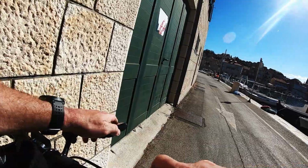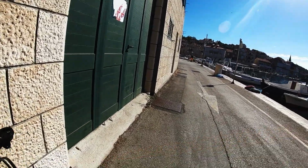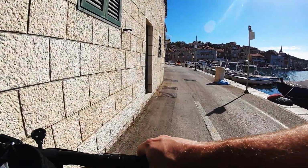So moral of the story, don't ride with your iPhone and not looking at the road. And just don't ride into boom gates, man, because it's just not healthy.